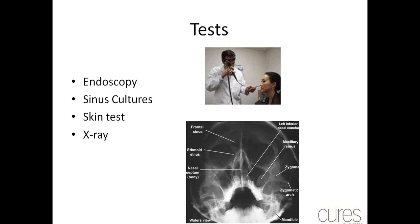And x-rays can be used also. X-rays are really going to show problems with the bones around the sinuses. So again, you might have a combination of different tests done, maybe a CT scan with x-rays. Maybe if x-rays don't show enough, then you'll go to the CT scan, where it can show you a little bit more information than an x-ray can.